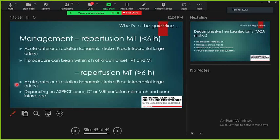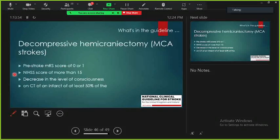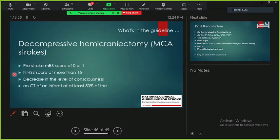Now here they have put 6 hours, but that usually goes up to about 24 hours, not for patients who come who had a stroke days earlier. So usually this is for within about 24 hours, or when they have woken up with a stroke where they don't know the actual onset of the stroke, but still it's usually less than 24 hours.